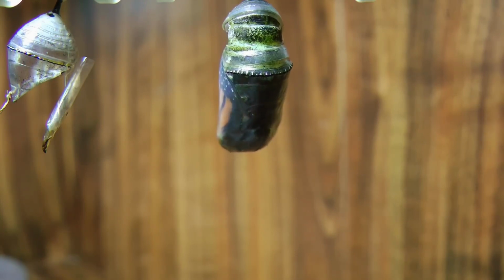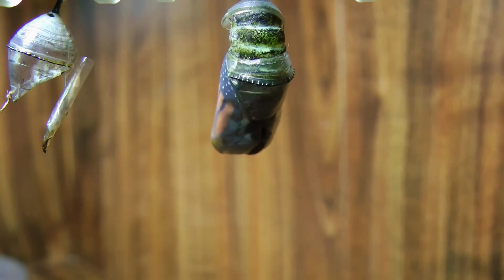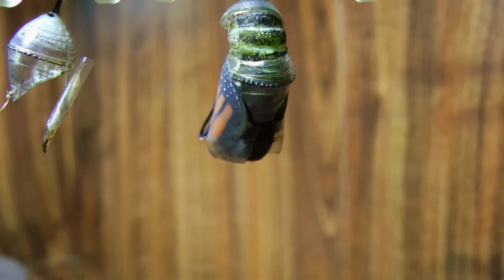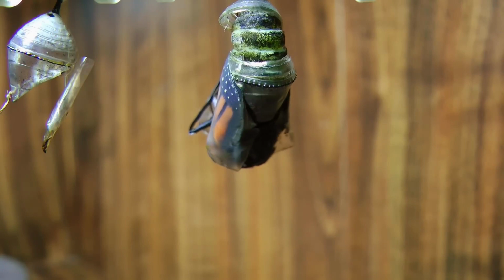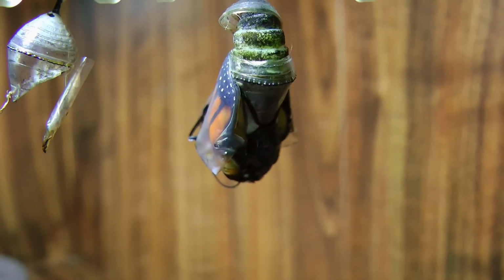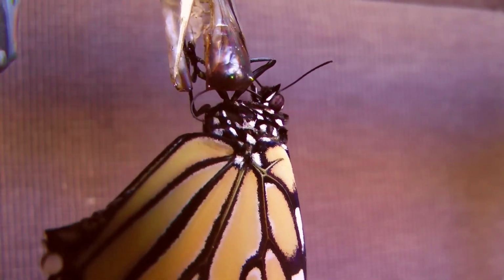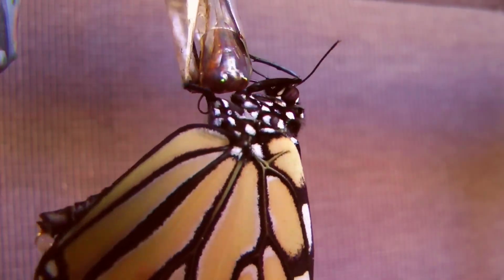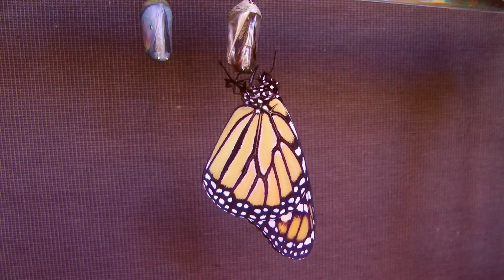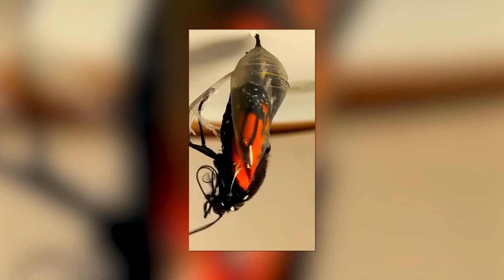Then a new creature emerges from the chrysalis, a beautiful monarch butterfly, dazzling in its vibrant orange and black hues, pushes its way out of the chrysalis. This is the moment of emergence, the culmination of weeks of change and growth. The butterfly's wings, once tightly packed within the chrysalis, unwind slowly, a process that is as delicate as it is essential.